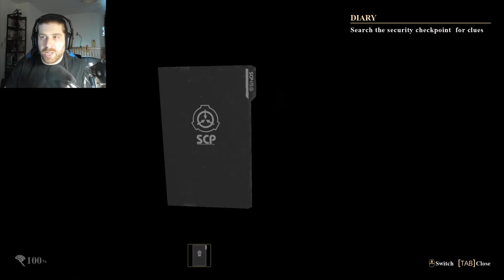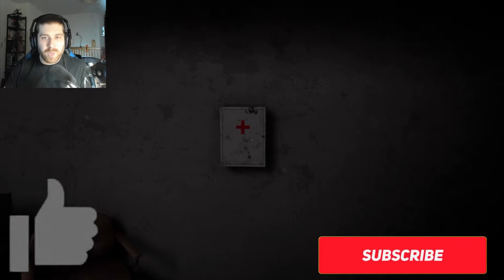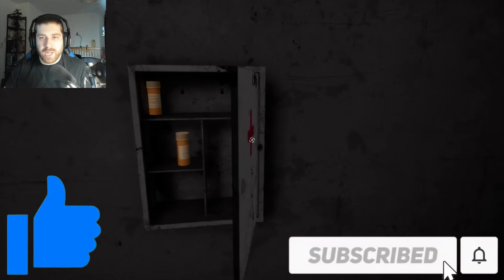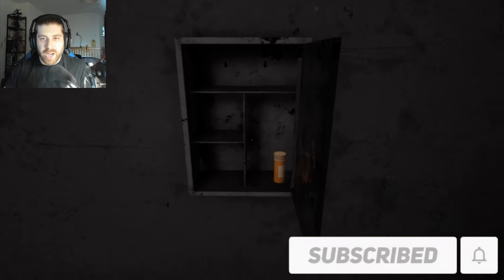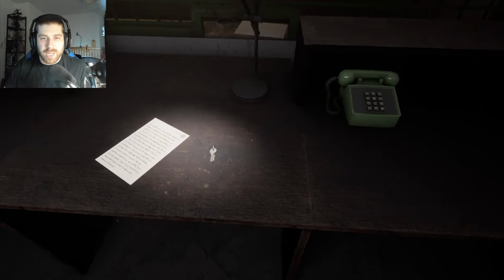All right, we've got the key. Search the checkpoint for clues. Okay, easy. So I don't know exactly what they've added. It just says new scares, more replayability, so maybe the items are randomized. I don't remember there being three lots of medicine in there before, so that's definitely better.